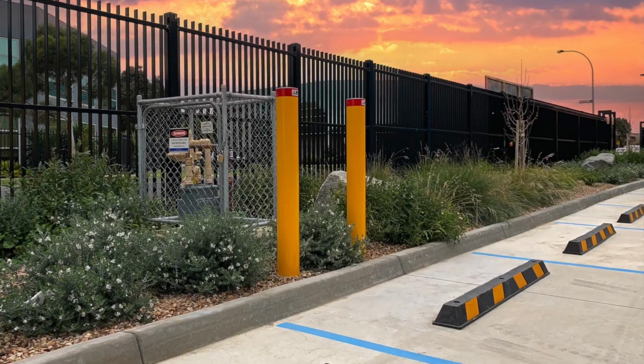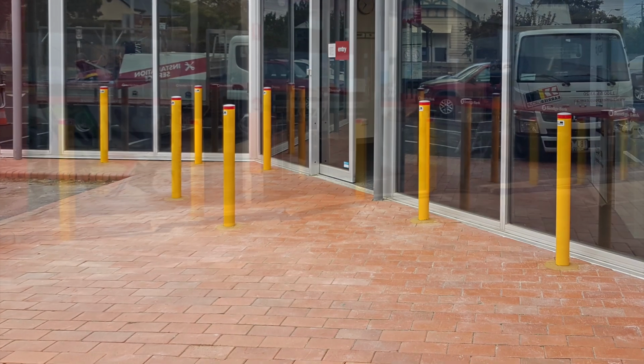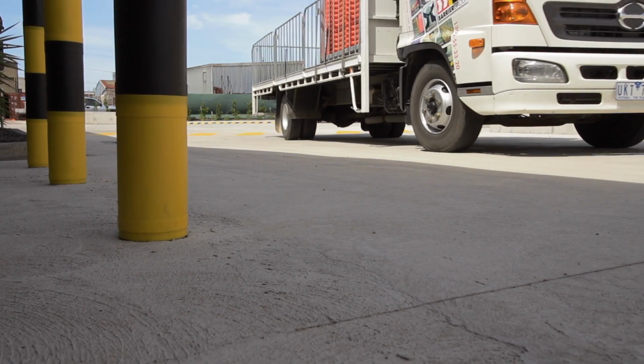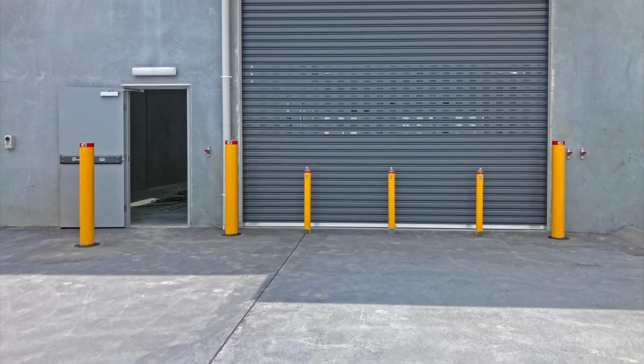Barrier group heavy-duty round bollards are utilized in many different industries, businesses and public access locations. Most commonly used for traffic control and asset protection, bollards are often seen protecting limited access areas, car parks, shop fronts, factory machinery and buildings.